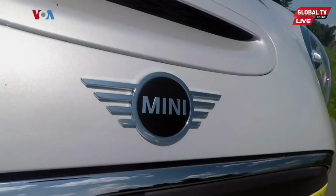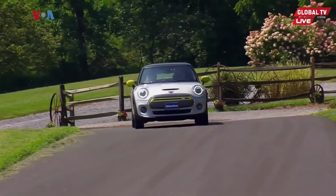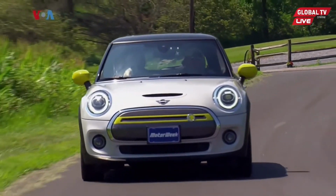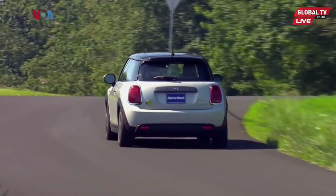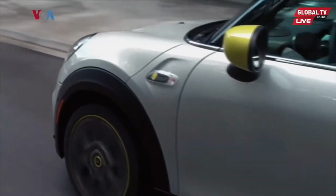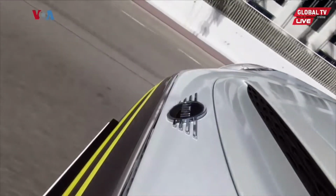32.6 kilowatt hours worth means only 110 miles of range, not much more than that original Mini E. And while that may be lower than what we'd like to see, there's no denying the transformation has driven the Mini fun factor higher than ever, which is why most people buy a Mini in the first place. So even though you can't venture too far afield, darting in and out of urban traffic is still a joy.